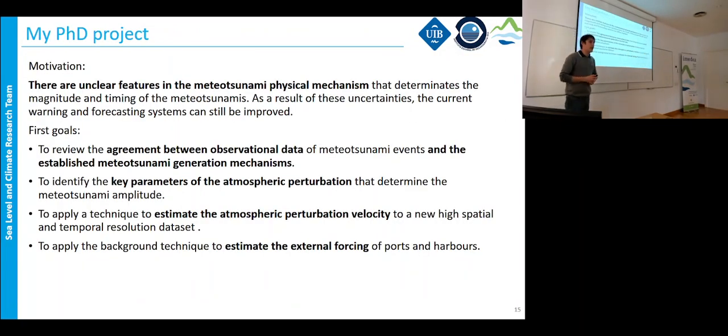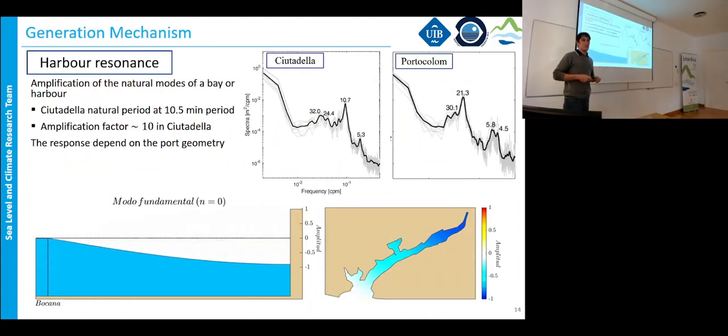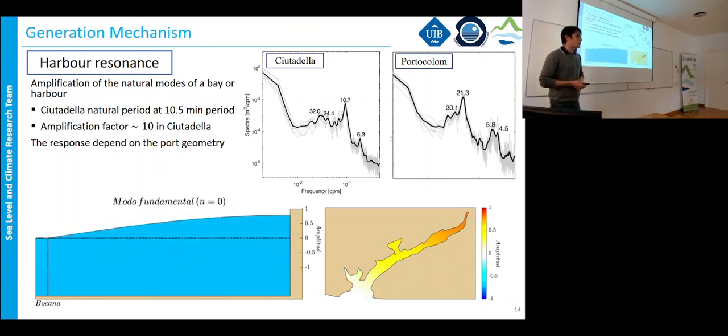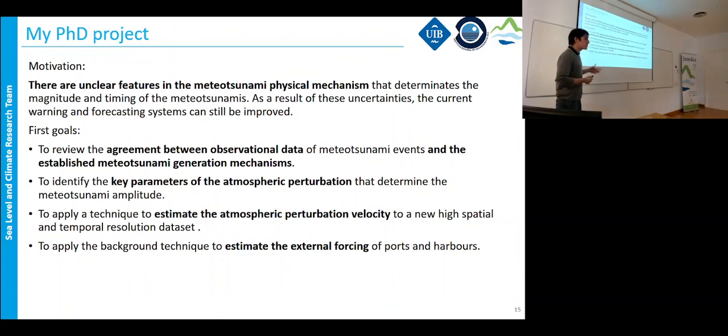Well, I've already explained the basis of the meteotsunami generation mechanisms, and now I'm going to explain more or less what I'm doing in my PhD project, because these characteristics that we know don't enable us to completely understand some things about meteotsunamis. All the things I have explained are for Ciutadella harbor, but there are a lot of harbors in this island that we haven't explored, so this is an interesting point.